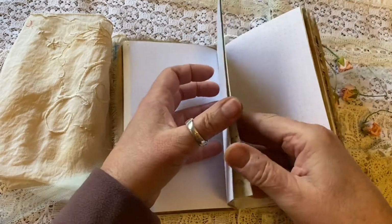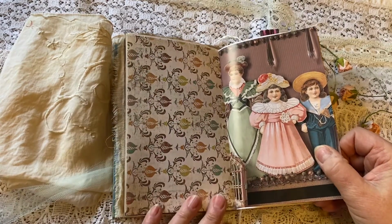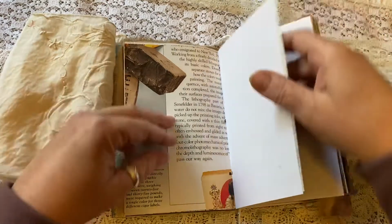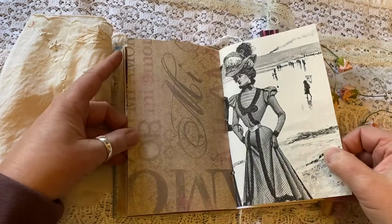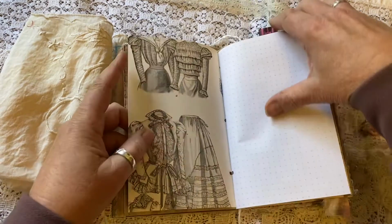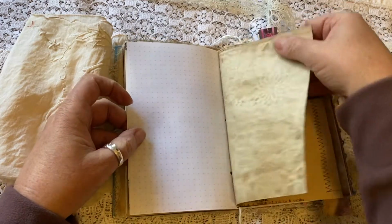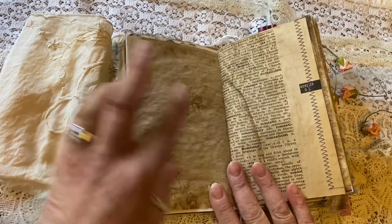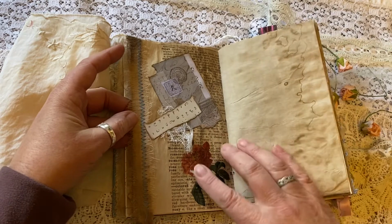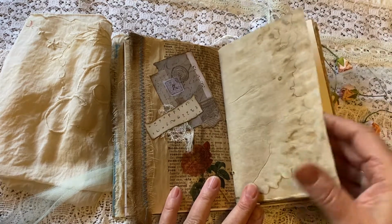Again, lots of blank pages for writing or actually creating your own embellishments. You can continue to decorate this journal. Lovely little children from that Victorian age. I thought this was extremely pretty, kind of a picture of ladies in their finest attire. More of the stencil dyed paper, and although you can't really see, this has a lot of great texture. Some dictionary pages, and I've embellished this side of this one with some lovely little snippets and sewn on some very old vintage cloth.